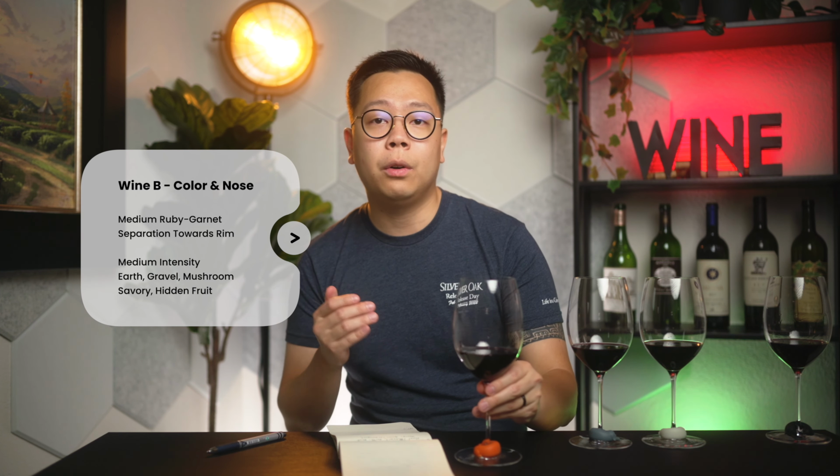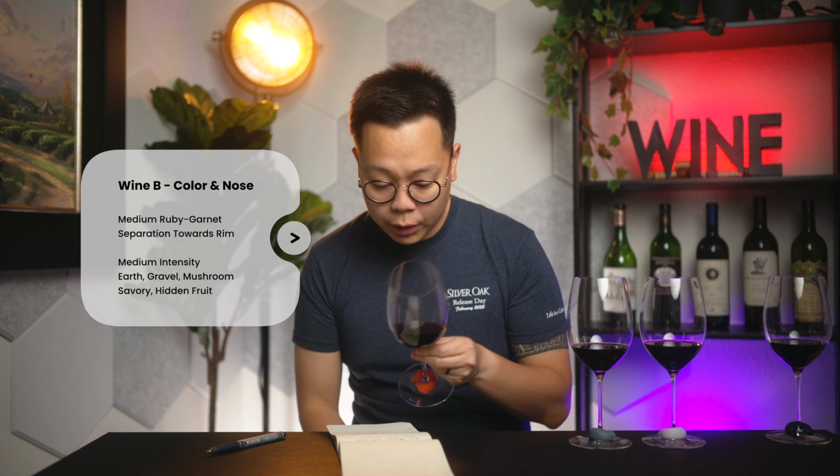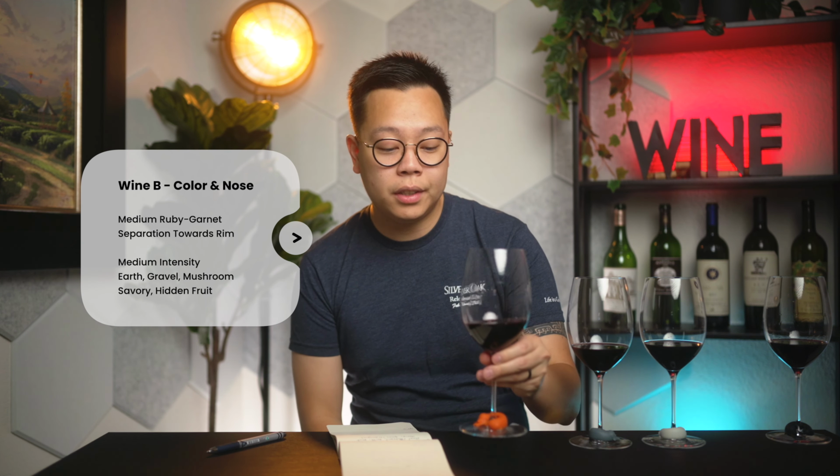Moving on to wine B, shall we? Wine B is medium ruby to garnet color because I see a lot more separation towards the rim. So I'm guessing this is a little bit more aged wine, an older vintage. And on the nose, it's medium intensity. I get earthy characters, gravel, mushroom. It's a little savory. And quite honestly, I don't get much of the fruit like red berry, cherry, or cranberry characteristics on this particular one. It's quite muted. So it's quite interesting. Not as impressive as the last wine in terms of the nose, but who knows on the palate.